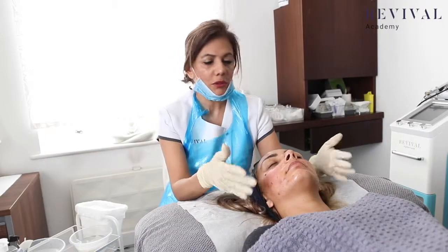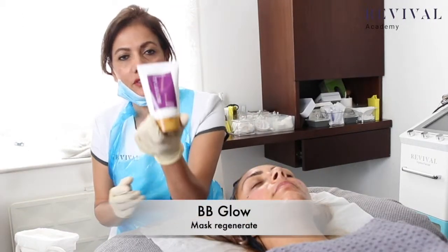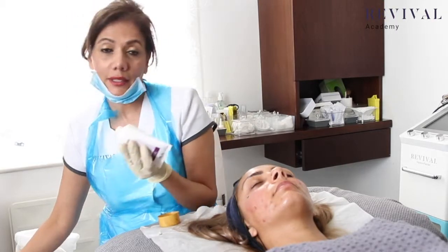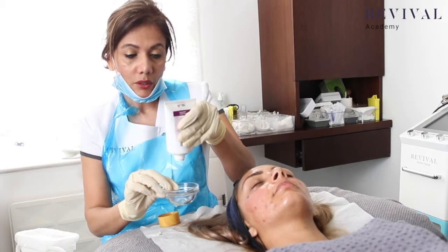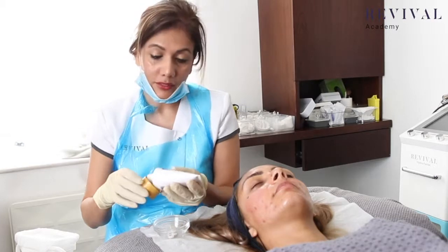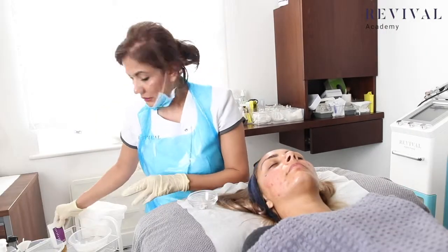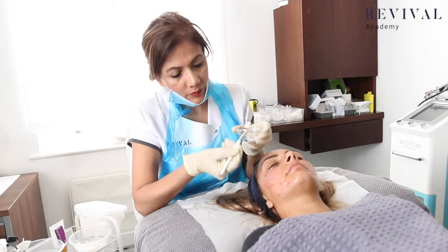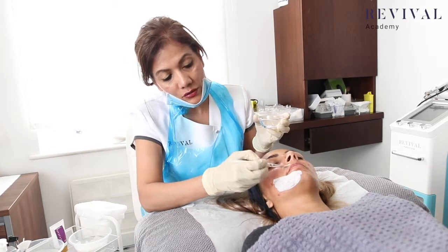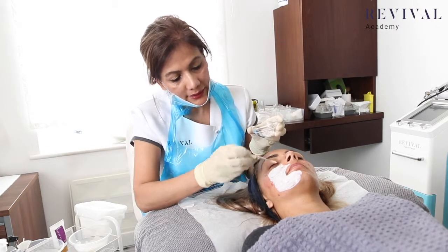At this point, you normally would take the peel off. I think what's really good after the peel is Mask Regenerate. Just put that on. This has got menthol in it, so it will really help to calm the skin down and rebalance it after the peel. This Mask Regenerate is especially for after the peels. You can put it over the peel. The peel self-neutralizes, so there's no need to neutralize the peel at all. Just let it be on the skin under the mask.